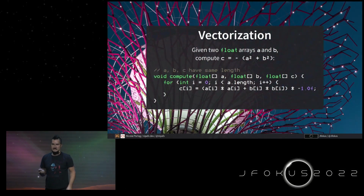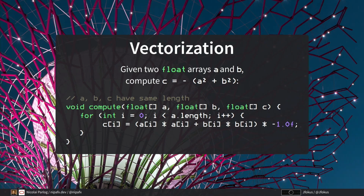I want to talk a little bit about vectorization. I even brought a code snippet. So let's consider you have this computation to make. You want to compute the number C by squaring A and squaring B, adding the things up, and then getting the negative of that. That's some very basic numerical operations. But you don't just do that for one pair of numbers. You do this for a pair of input arrays, and you want to have an output array. So you want to have A and B as arrays and C as output.